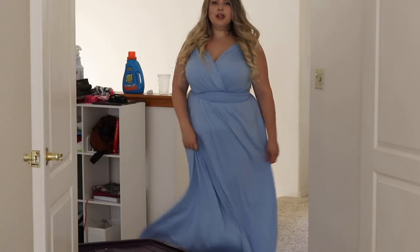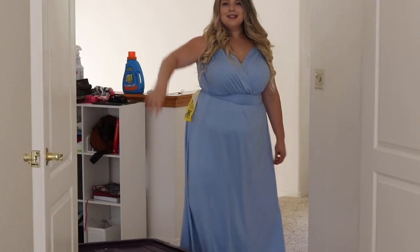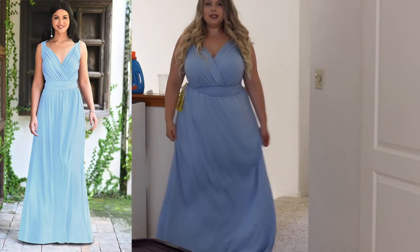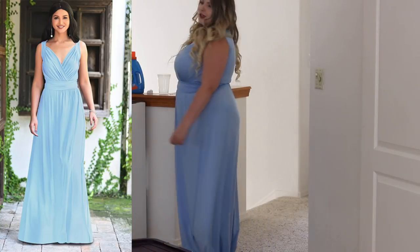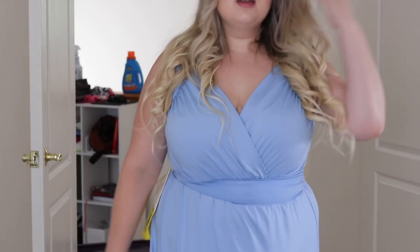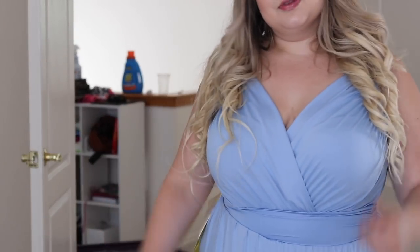Here's the dress in its fullness. I'm across the house yelling at you guys. But this way you're able to see what the entire dress looks like, or at least most of it. It is a really, really pretty styled dress. I like the color of it. I like the look of it. And like I said, there wasn't a whole lot of options, so this was pretty much my only one.